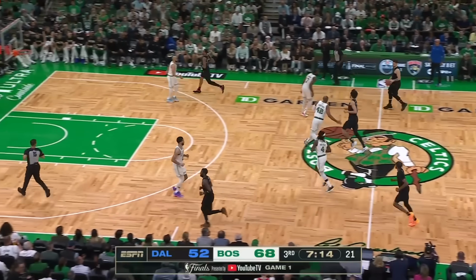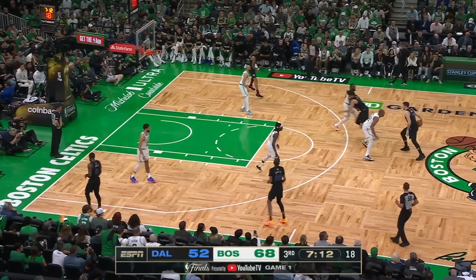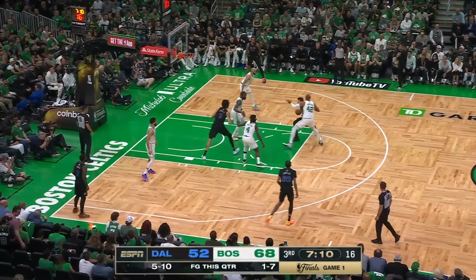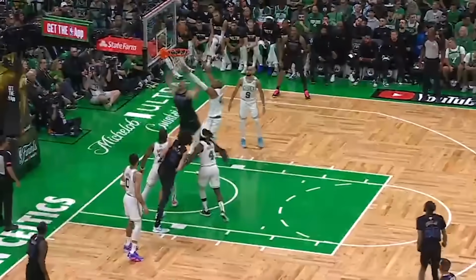And they wanted to make Luka a scorer and keep his playmaking in check. Jrue Holiday ignores Jones here to come help on the lob, so Brown probably should help, but he doesn't want to leave a lob threat, and it's a tough layup instead.